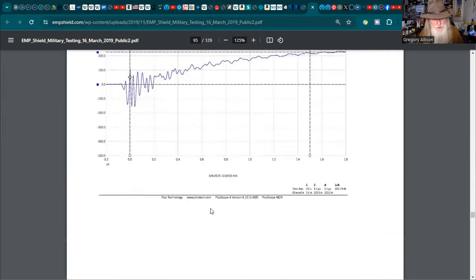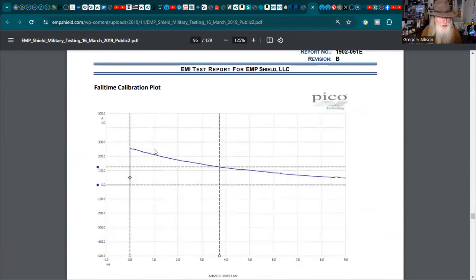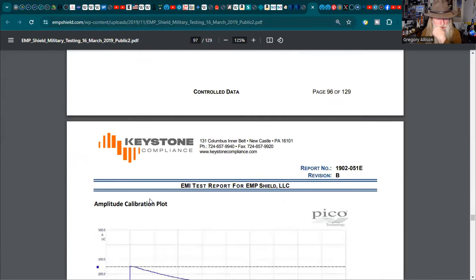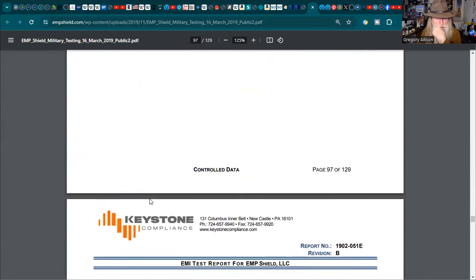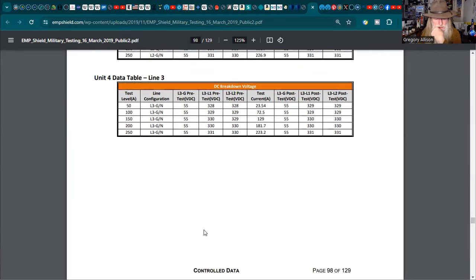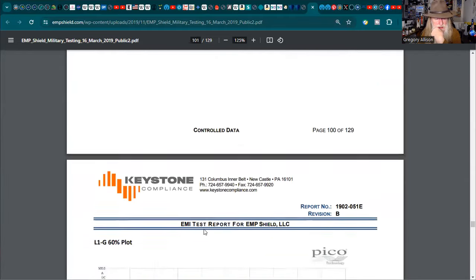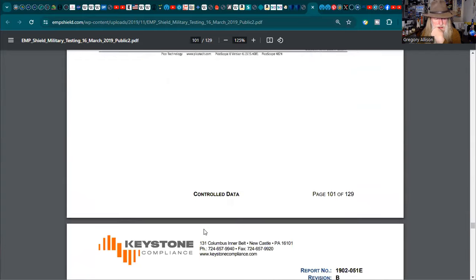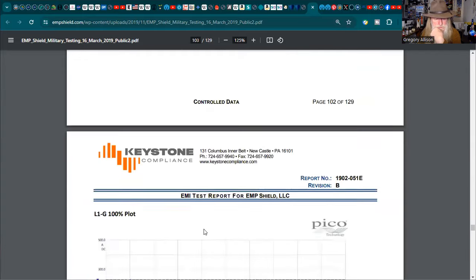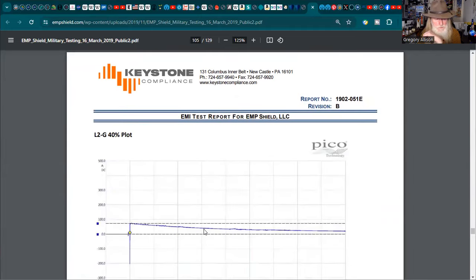Intermediate test again. Going back to the same kind of stuff here, the same kind of tests we saw earlier, coming up about 250 volts here, fall time calibration pot. That's where things are falling off. Again, 250 amps. This is what we're seeing in the plots. It's on and on just like this. They did do a lot of tests. I'll give them that credit.